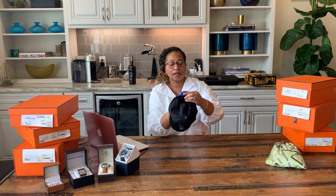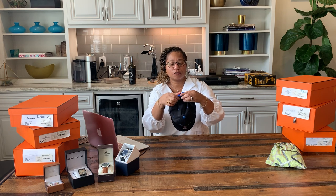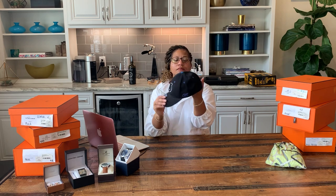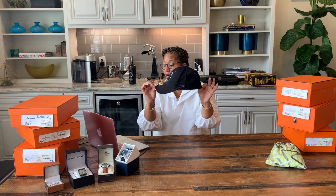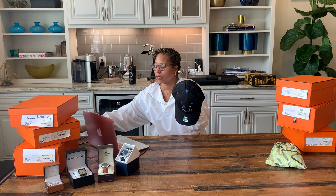And let's see here if there's any information regarding sizing. Doesn't look like there's any information regarding sizing, but I will tell you this. If you go on our website, we have all the information about the circumference size, the brim length, the brim width, so that you kind of know what it is that you're buying. Again, this is the vintage Indianapolis Colts baseball cap from Reebok, in black and blue. It is saying it's a one size fits all, but again, we do give you the head circumference, because not every head's the same size, right?